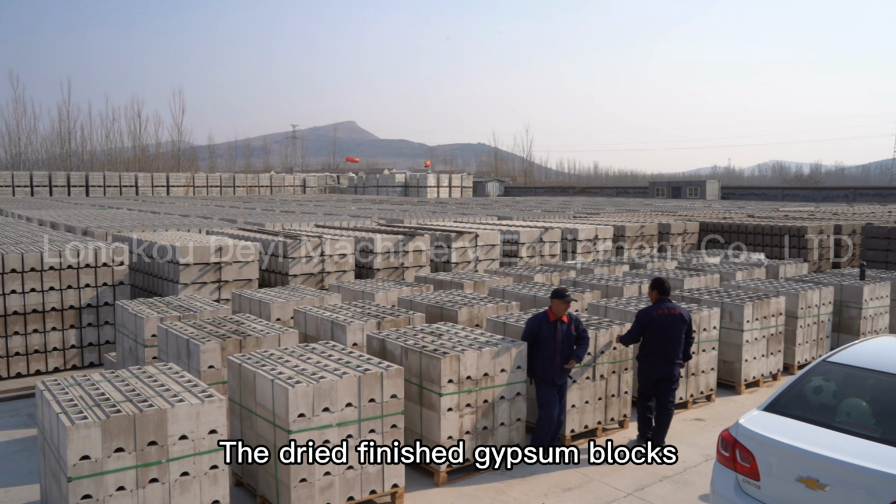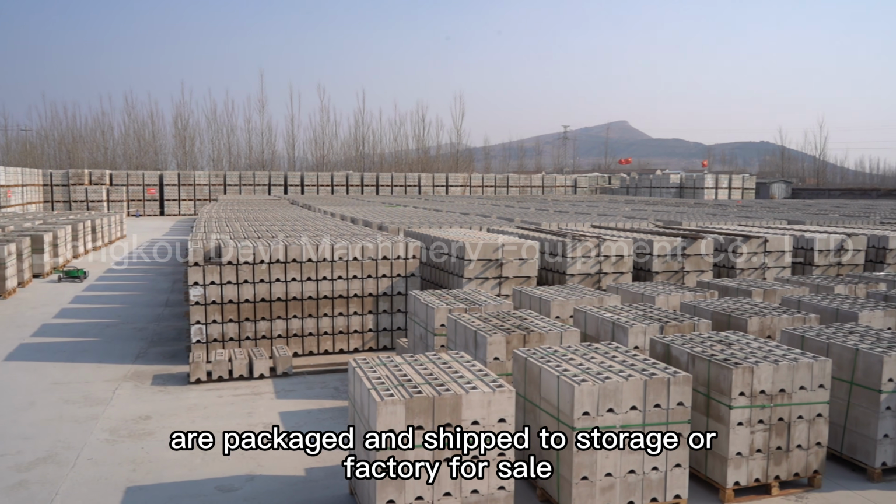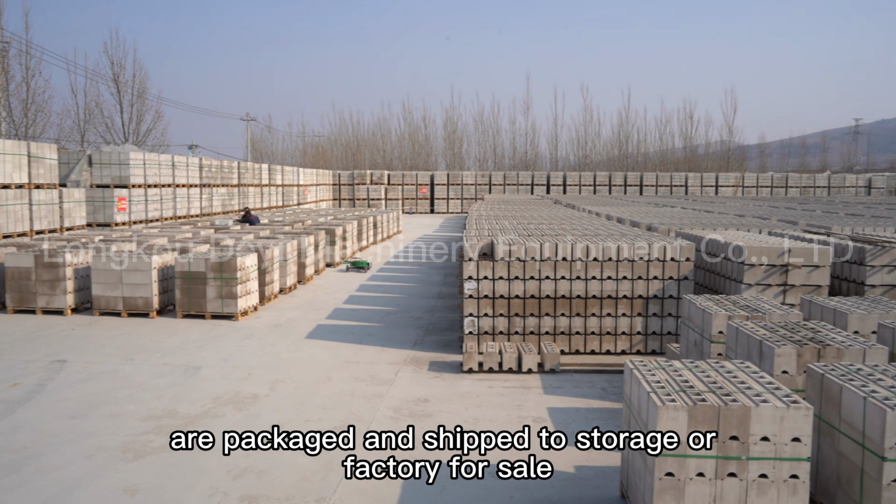The dried finished gypsum blocks are packaged and shipped to storage or factory for sale.